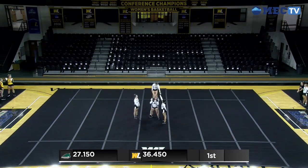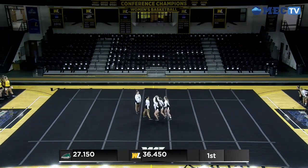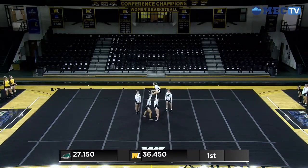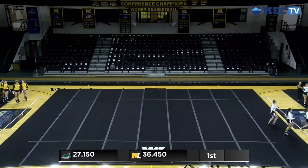A little bit of a bobble. Good save. Didn't quite get to the full 3 seconds, but a great effort. And again, think of the strength of the base in this event. Full 3 seconds, nicely done. I believe the Mustangs will be happy with that one.